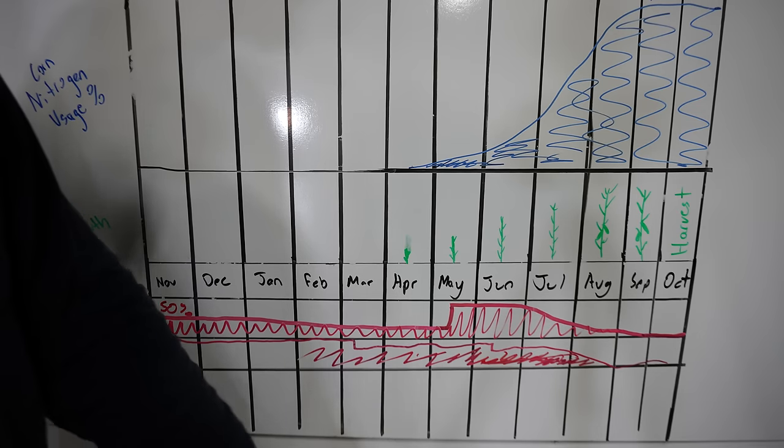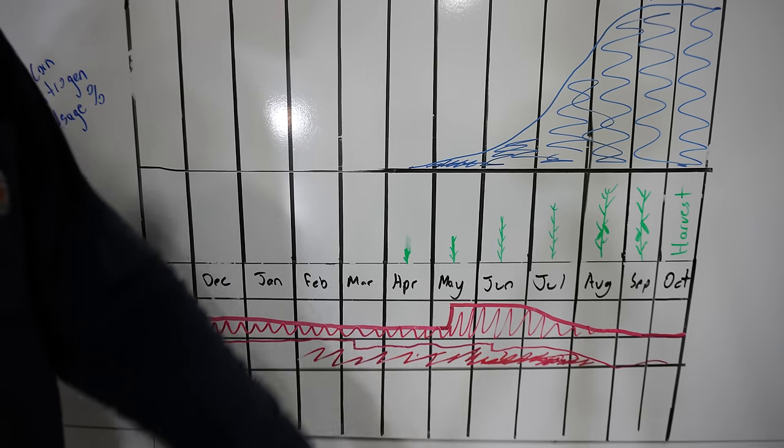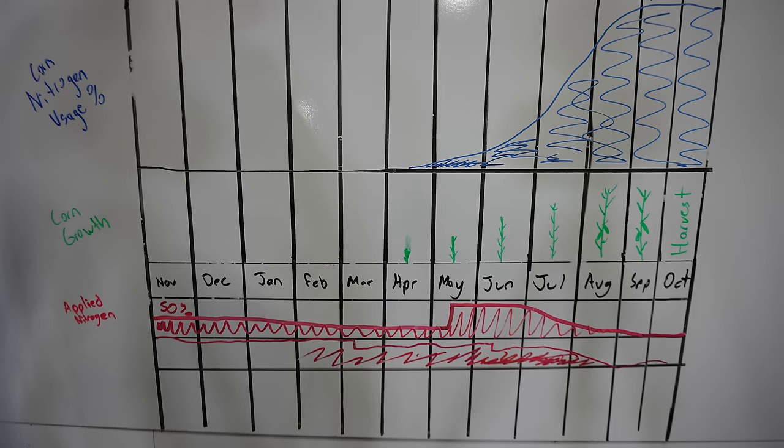Some people come in and side dress with 100% in late June. Some farmers have high clearance sprayers that they can put Y drops on and side dress a large chunk of their nitrogen in July. There's really a million different ways to approach nitrogen management.